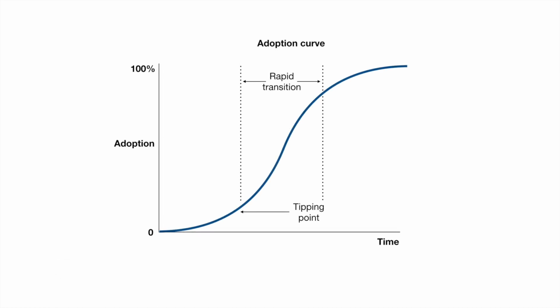So how quickly do disruptions occur? Well, in fact, disruptions always occur in an S-curve, not as a linear transition. If we look at this graph, we see that over time, adoption of whatever the new technology is moves from 0 to 100%, but it does so first very slowly, and then with an exponential increase until it reaches a tipping point. There then is a period of very rapid adoption, and then the curve starts to flatten off again as you approach 100%.